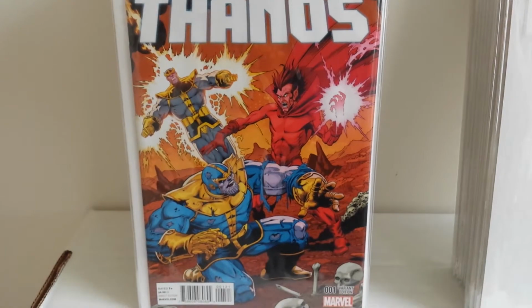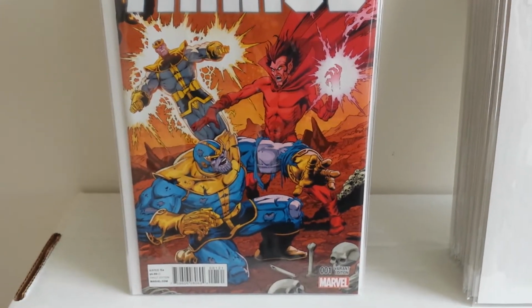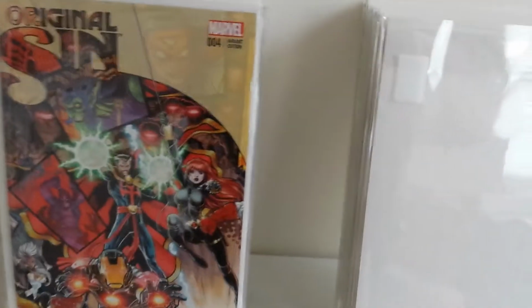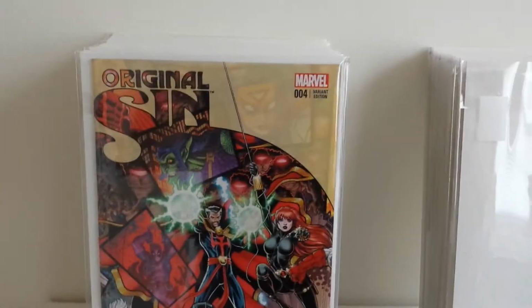Speaking of great Marvel covers, I had to get this Thanos annual, and I had to get the Jim Starlin cover. It's a beauty. Big Thanos fan. Can't wait to read that. I'm a little behind in my reading.